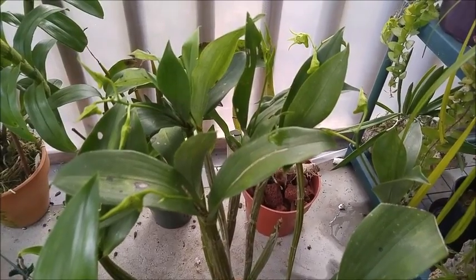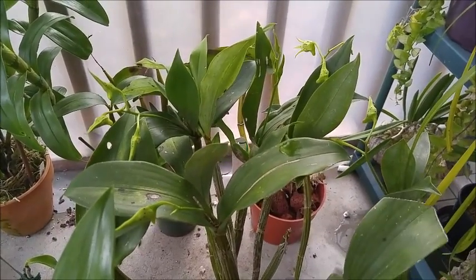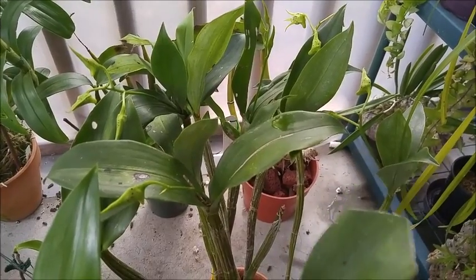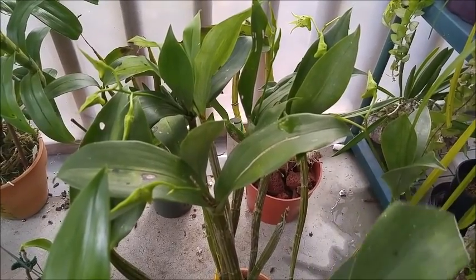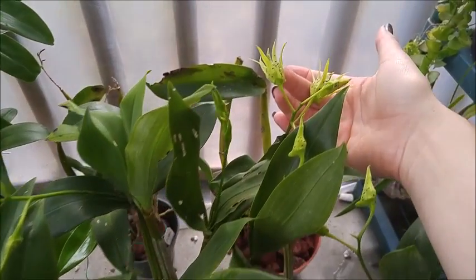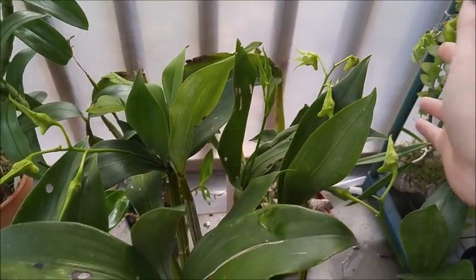So here is my tried and true Laturia bloomer. This is Dendrobium alexandrae by Hodgkinsonii. This is a primary hybrid, and it's actually getting ready to open up its blooms. So excited. I will keep you guys updated.